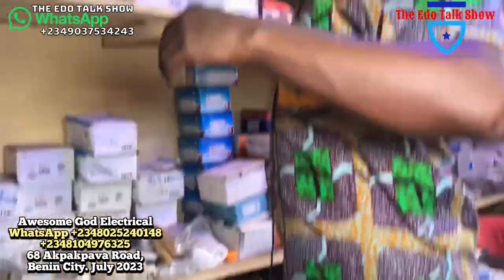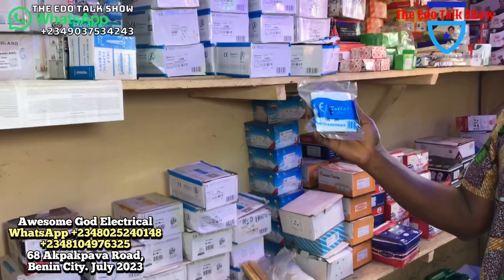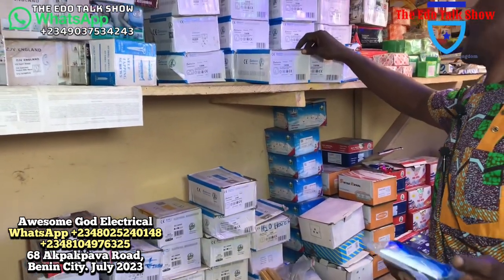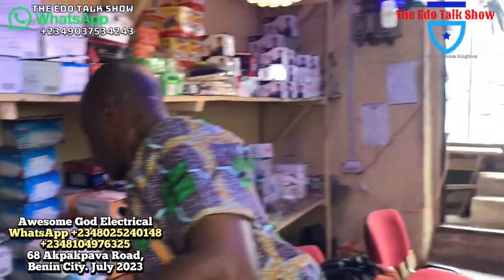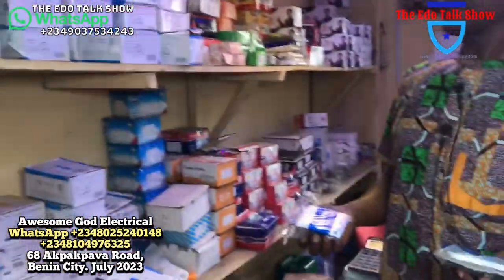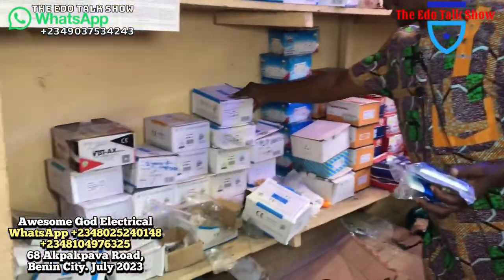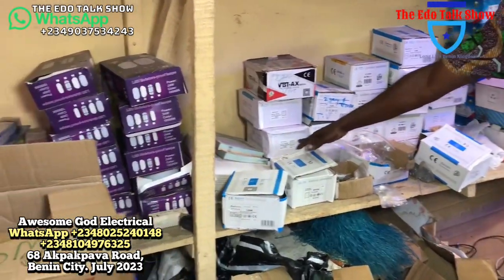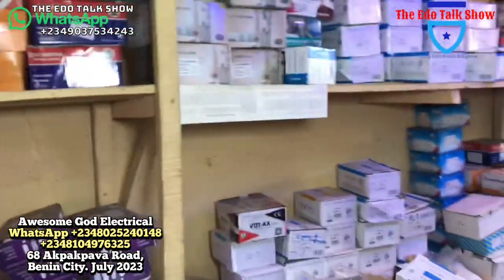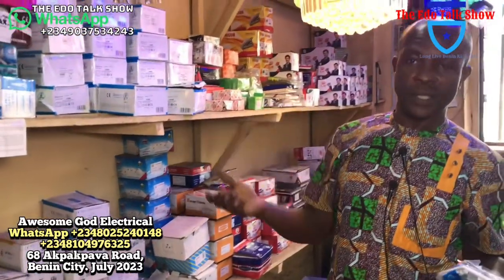This is the 13 amp socket. What is the 13 amps? This is the 15 amp socket. Then we'll have the 1 gang, 2 gang, and 3 gangs here. We also have the TV socket and the water heater socket accordingly. These are the normal conventional sockets, white. Some people will want to take the fancy, colored ones.